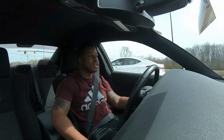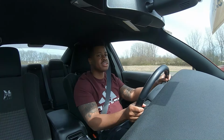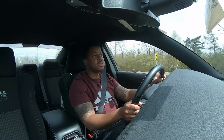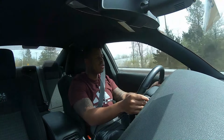Oh, man, this sounds so good. I'm getting 3 miles per gallon currently. Downshift to sixth, downshift to fifth, pretty smooth, sounds good. Downshift to fourth, downshift to third, 3000 RPM. Whew.